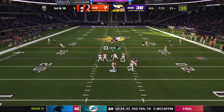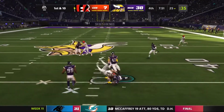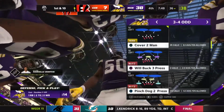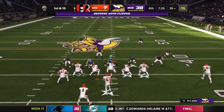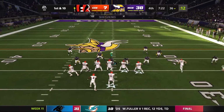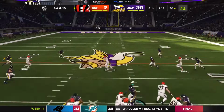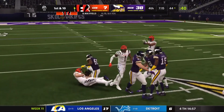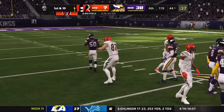Mayfield on first down. Working the middle here. That's complete to Moreau, the tight end. And they're able to get this one across the 35. So from the 36 now, 1st and 10. Mayfield looks to throw. And he'll find Moreau here. And they're going to have this across midfield and inside the 45.